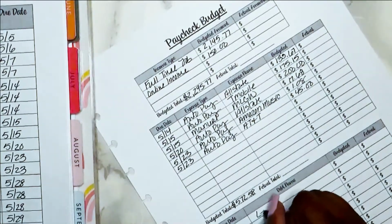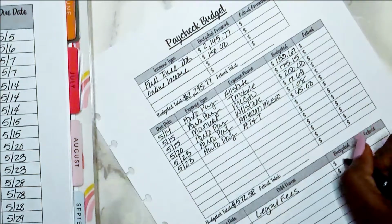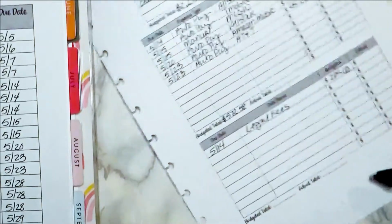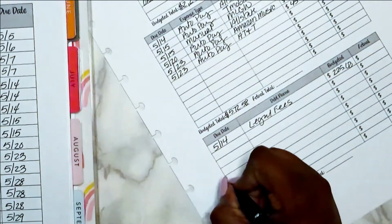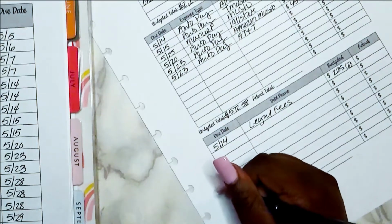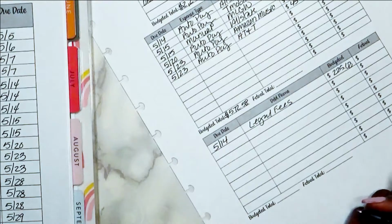$514. We got legal fees, and that's budgeted at $225. And is that our only debt payment? Yes, that is. Want to make sure.